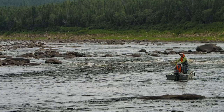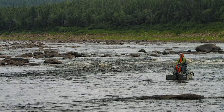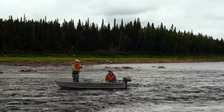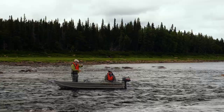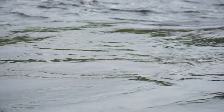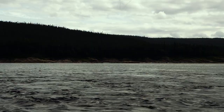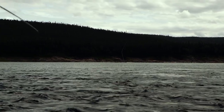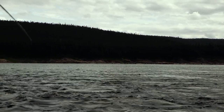So a few things I've learned about using a riffling hitch is you have to vary it based on the current. Sometimes I have to go all the way to 90 degrees, or perpendicular, to put some tension on the line and get the fly to wake. And other times I'll go down to 45 degrees or even less of an angle if it's fast, to get that wake.